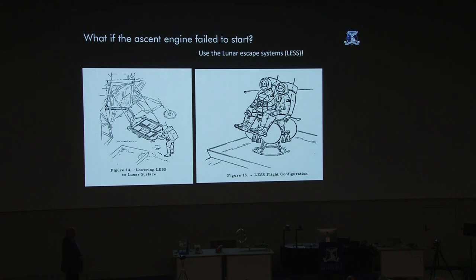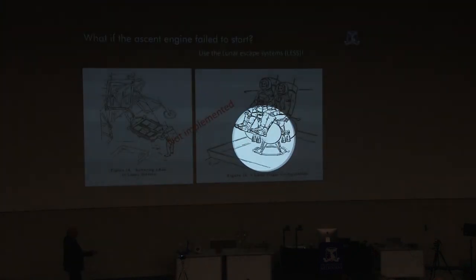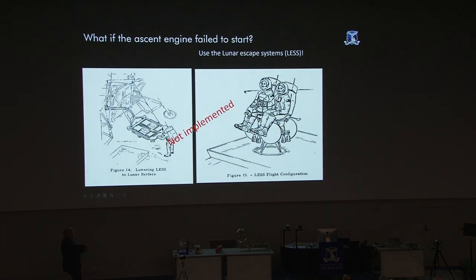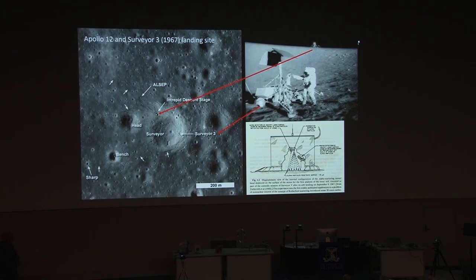I haven't got time to say anything about this, but there was a plan that if the engines didn't ignite, to take them back into orbit, there was this emergency lunar escape system that they could have unfolded, which was never implemented. From the side of the lunar module, they pumped some of the fuel into these tanks. There's no guidance system. The astronauts would just have to go like this, steer it, and just navigate by eye. But it was never implemented.